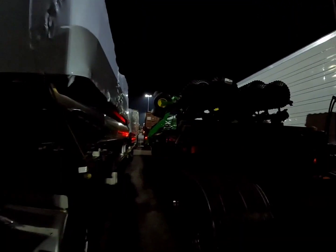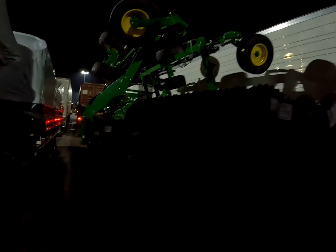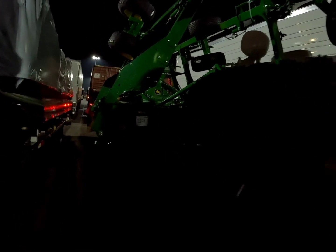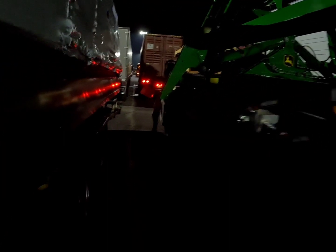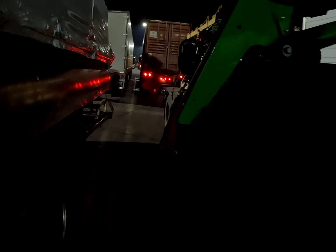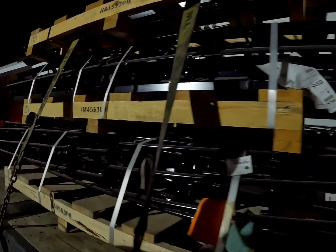All right, I'm sure these trucks are kind of loud. Here's the other side here. Our flag's on. Make sure we got four of them this time. We're going into Ohio. Here's those disc racks in the back here.